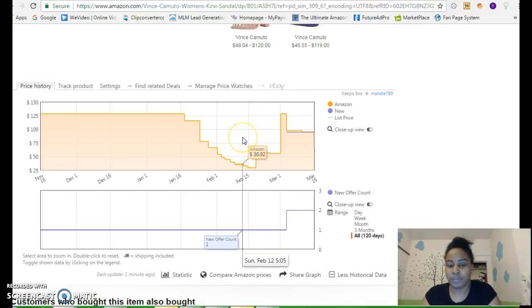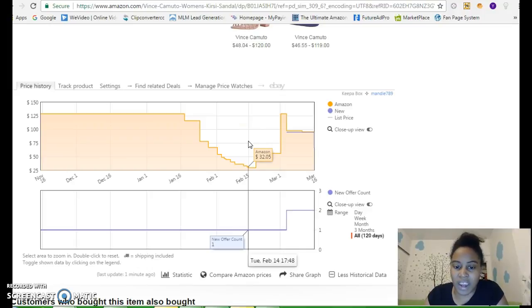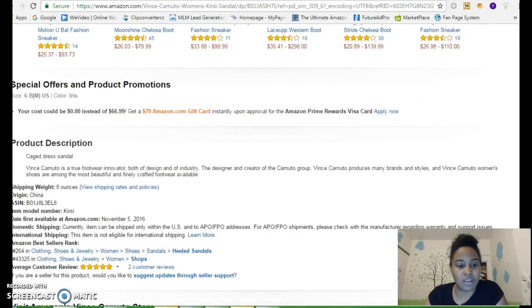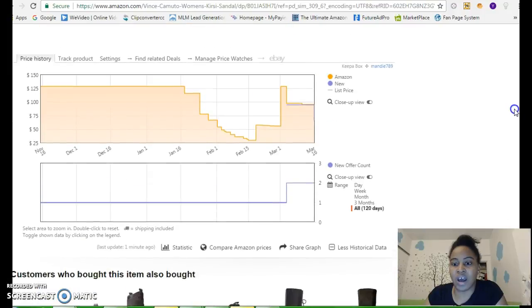So if I would have purchased this shoe around February 15th for $32, and I would have held on to it for 15 days, I could have sold this shoe for 100, and I would come in right under Amazon. If they're selling it at 129, I would sell a shoe for $110. And I would have made a significant profit because of the margins, the return on investment. And the other positive thing about this is the shoe is selling very fast, 264 in ranking. That means that this shoe is a hot cake. This is going to make a ton of money.